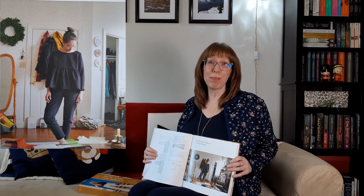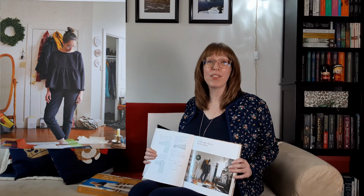The version shown in the book has a relaxed fit through the shoulders and body, with the gathered ruffle creating a flattering peplum effect. It feels comfortable and easy to wear while still looking stylish and put together. The author encourages sewists to customize the amount of gathering and the length of the ruffle. If you want a subtle effect, you can use less fabric. If you want something more dramatic, you can increase the gathering and create a fuller silhouette. That's one of the things I enjoy about sewing. You can tailor a pattern to your own personal style.